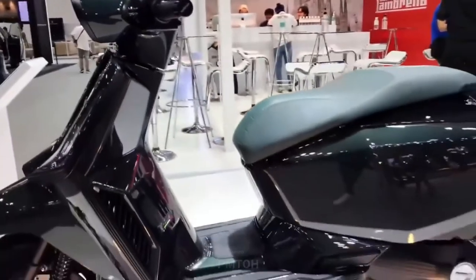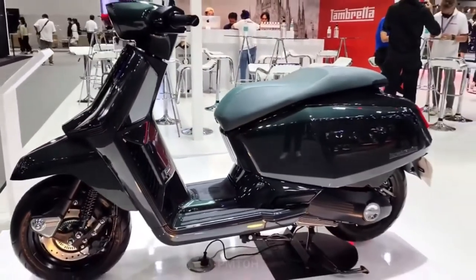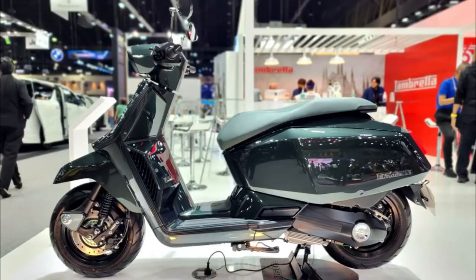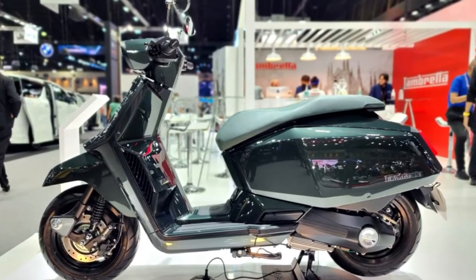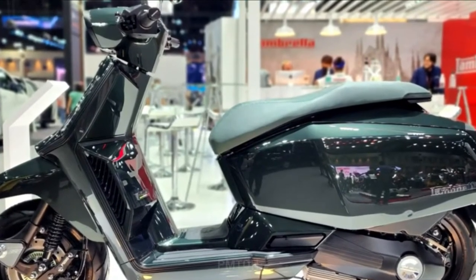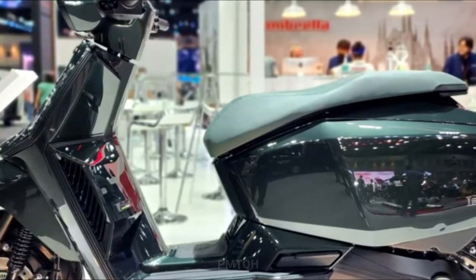Meanwhile, the other scooter, which is the X300, also sports a similar classic Lambretta design and features a squarish profile along with a fixed front fender. It also gets the iconic Lambretta badge on the front along with a more futuristic design approach.